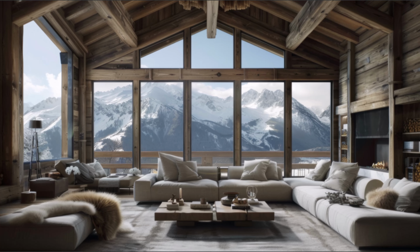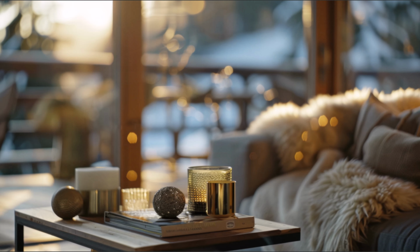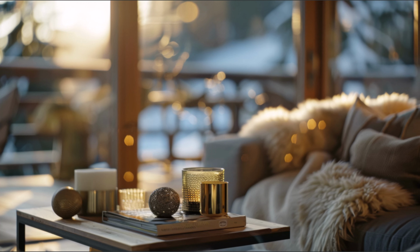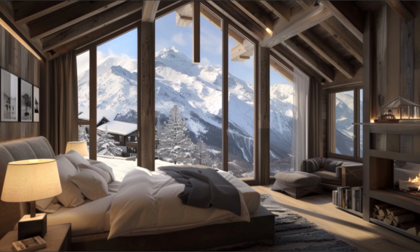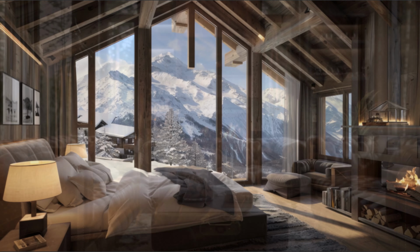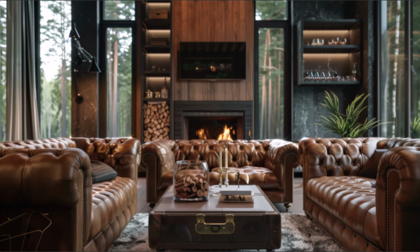Modern chalets incorporate elements like glass walls and state-of-the-art technology, blending traditional charm with contemporary luxury. These adaptations make the chalet lifestyle appealing to a broader audience, offering comfort and style. The essence of chalet style remains, with a modern twist.